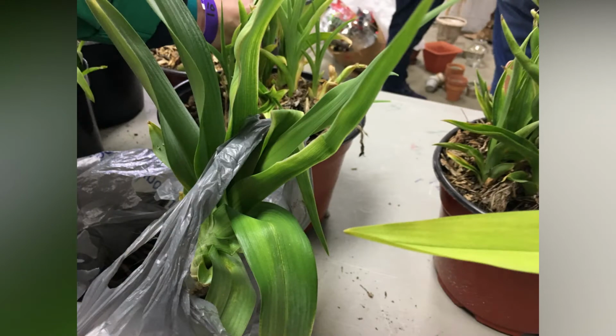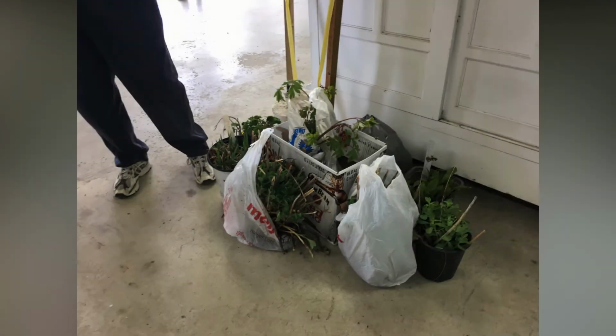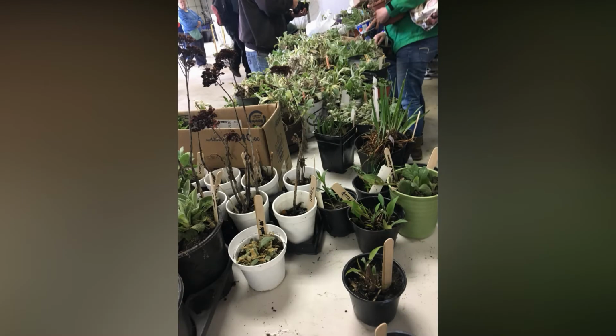I wasn't the only one who didn't realize you needed a cart or bag to carry things, but that's okay. I know for next year. At the end of the event, when everybody got their allotted number of plants, the leftovers were free for anyone to take. I don't think there were any plants left.